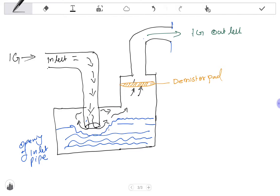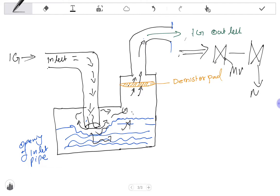Since it is escaping by displacing the water, some of the gases will be bubbling through the water also. So this gas may have some water content. That water content will be cleaned by this demister pad. After that, the gases which passed through the demister pad will escape through the IG outlet of the deck seal. From this place it will go to the manual valve, and after opening that valve, it will go to the NRV. Then finally it goes to the cargo tank.